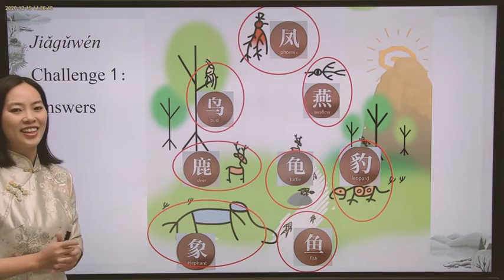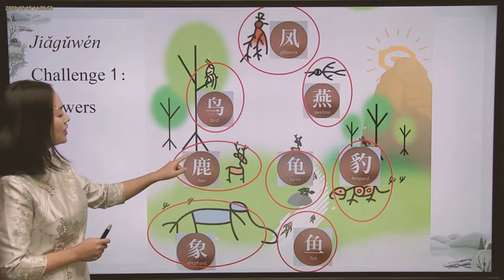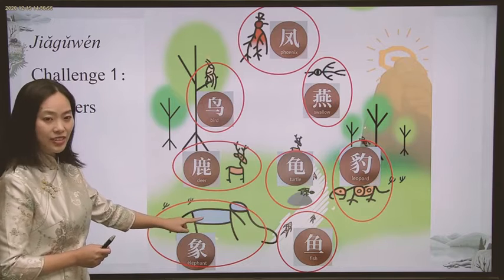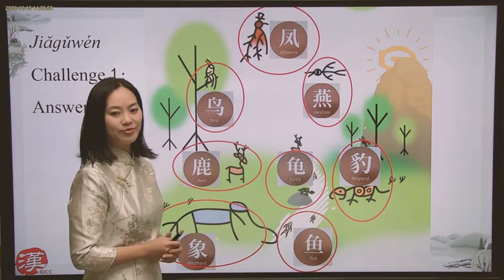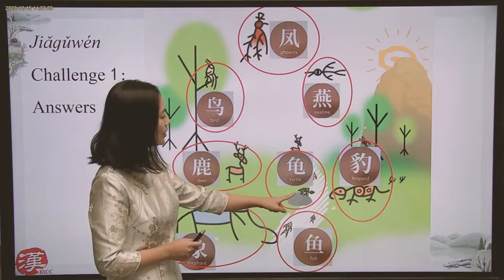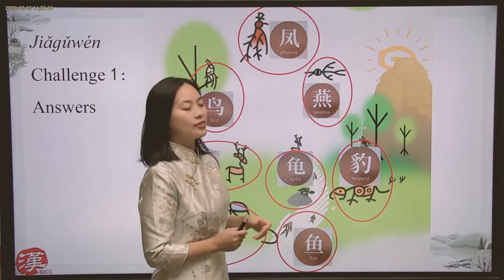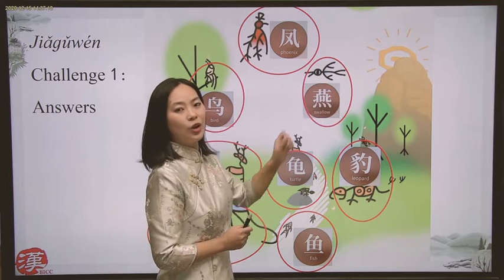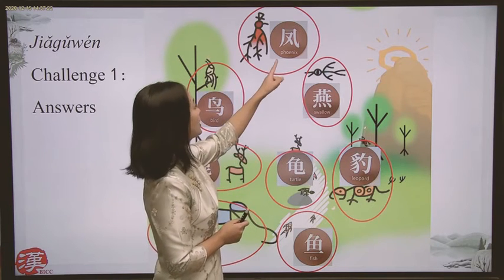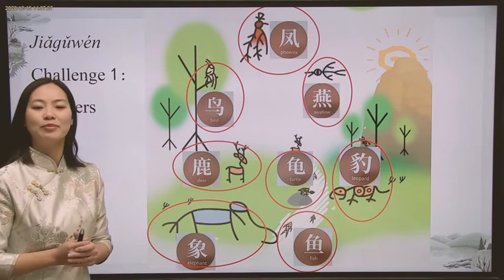Now let's check the answers. This is 鸟. This is 鹿. This is 象, an elephant with long nose. This is 鱼. This is 龟. This is 豹. This is 雁, whose tail looks like a pair of scissors. This is phoenix, with beautiful feathers. Did you guess them correctly?